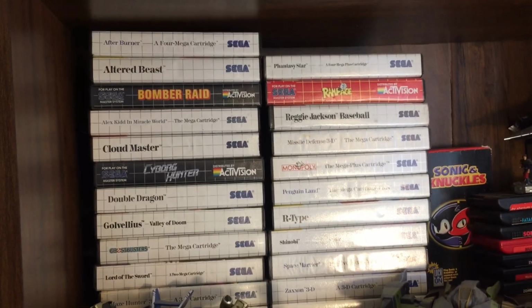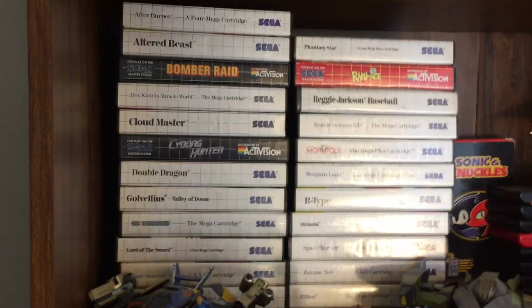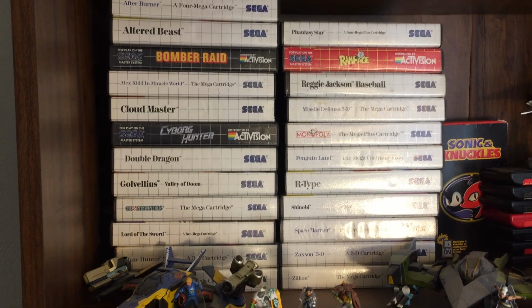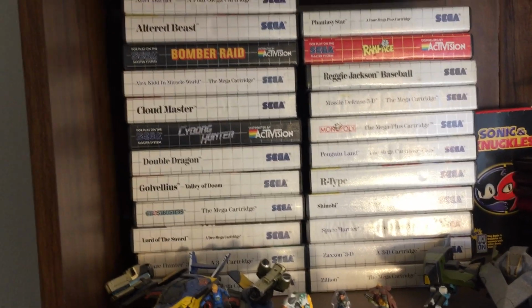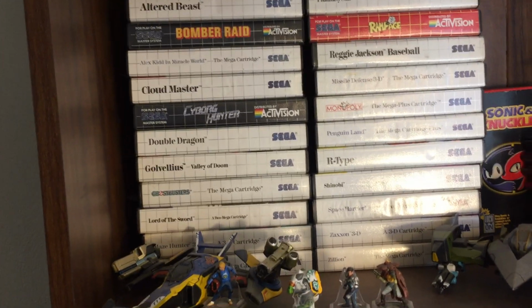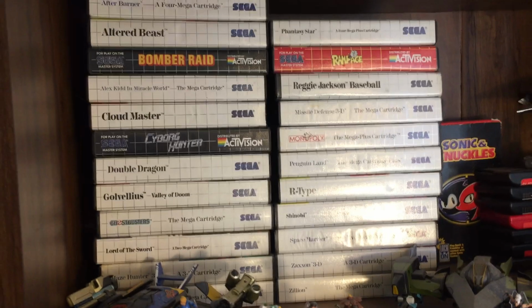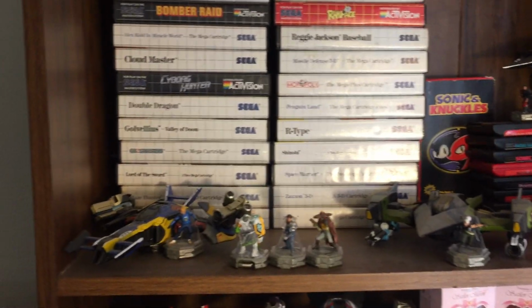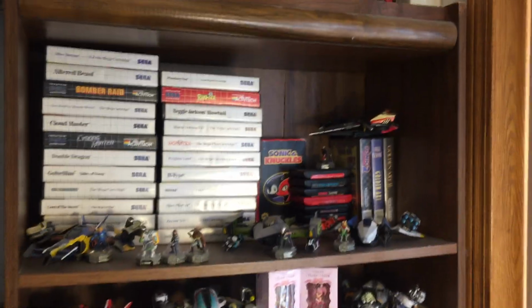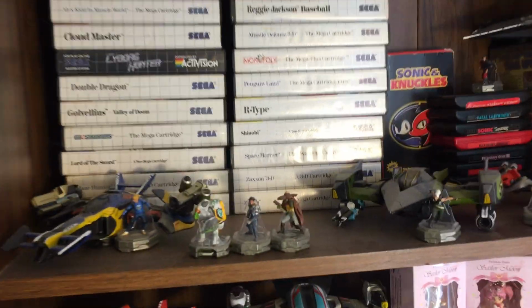Got my Sega Master System collection here. Got Phantasy Star and some of the other essential classics. I don't really play that much Master System. Games like Golvellius I'd like to play. I've played Phantasy Star before. Games like Shinobi and stuff are good that I'd like to play. Happy Console Gamer talks a lot about the Master System, so I was playing with the idea of doing a Master System set at one point, and that didn't happen. And thank God I didn't go for that.